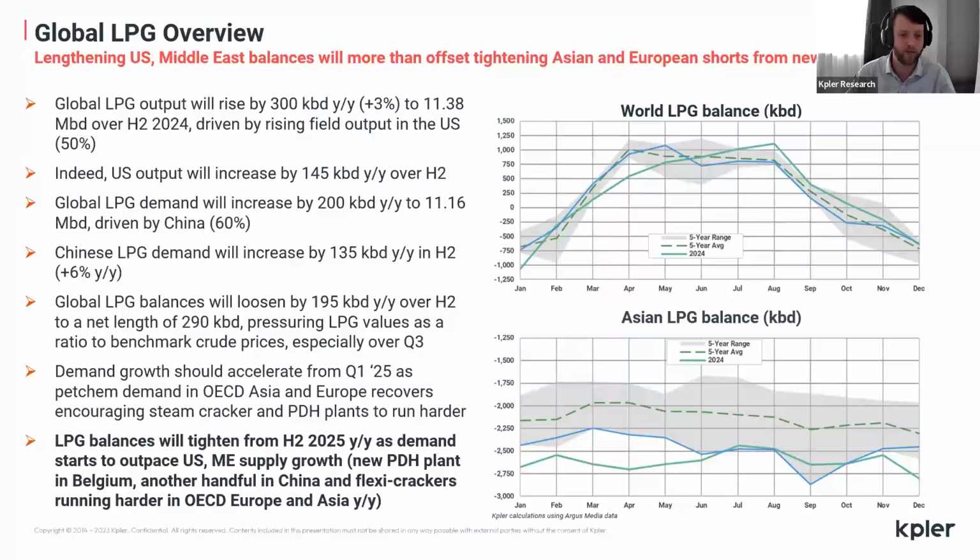But assuming it's a typical, regular or normal heating season, we still expect there's going to be quite a lot of length in the system around that time, particularly from the US, which is going to be difficult to absorb. Especially so if the Chinese economy does not improve as quickly as some expect, meaning that PDH plants won't run as hard and will run closer to the kind of 75% average utilization rate.